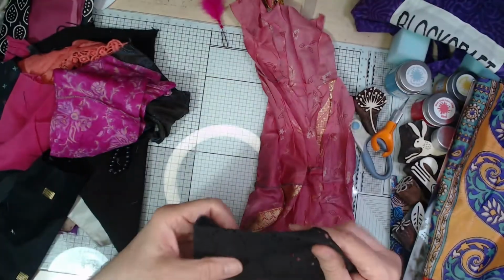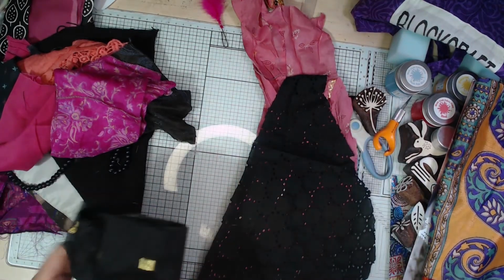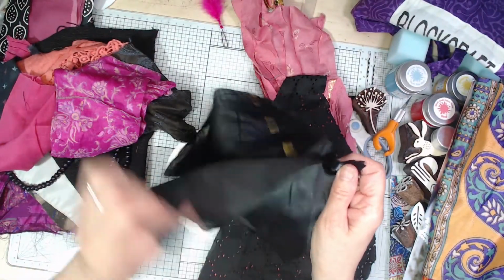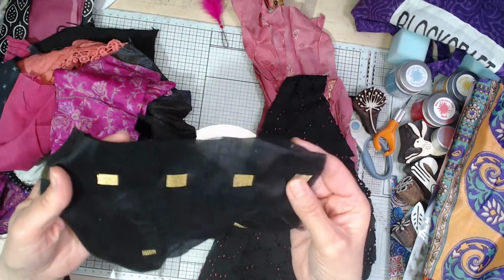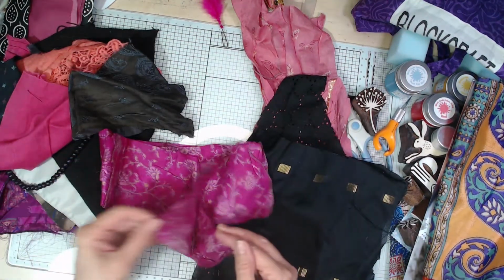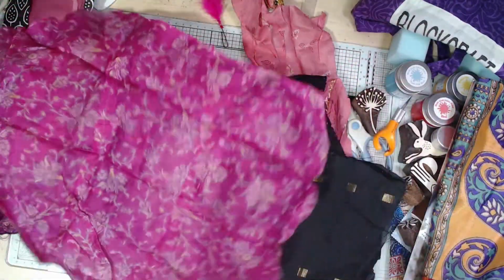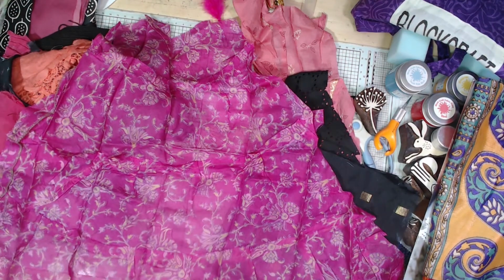Some black kind of broderie anglaise cotton. This is about, I don't know what. That looks like the lining of the garment, and this is, I don't know what the fabric actually is. Very pretty. Some more pink, silky pink. The fabrics are so fun. When you open them out, they're bigger than you're expecting.